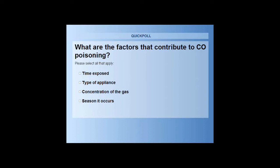Richard, the question that comes in is, is there a specific definition of that immediate vicinity ruling? Does it have to be, say, a certain distance from the bedrooms? So how do you define immediate vicinity?